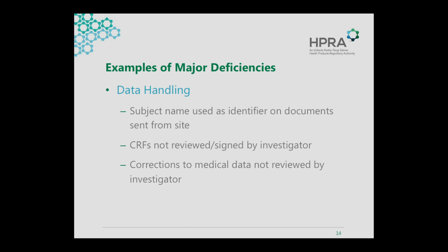Examples of major deficiencies with regard to safety: failure to document all adverse events. We can often see a concomitant medication taken and listed in the CRF, but there's no corresponding adverse event. That's a simple example of incompletely documented adverse events. We expect to see investigator review of adverse events. Decisions around adverse events are medical decisions, and we need to see medical input.